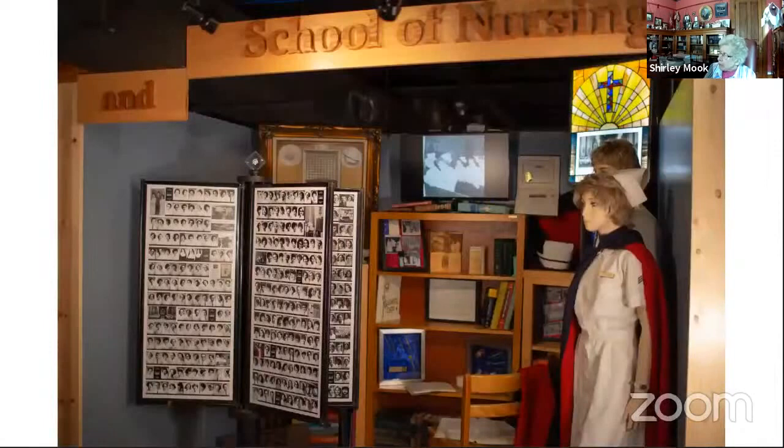Now, this depicts St. Joseph's School of Nursing. The St. Joe's School of Nursing graduates asked us if they could have a place in the museum for their artifacts. So we told them yes, that they could. And so this is theirs.